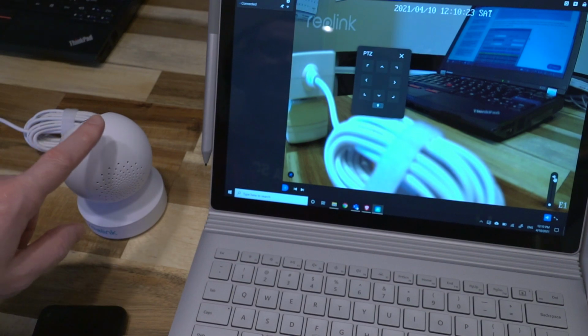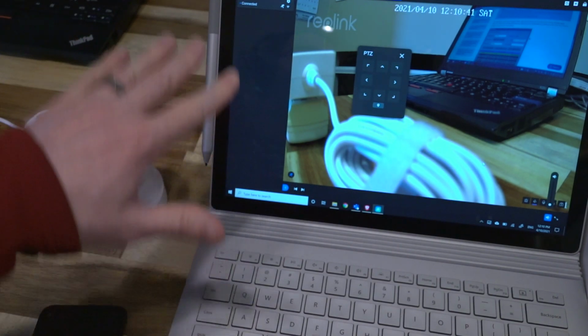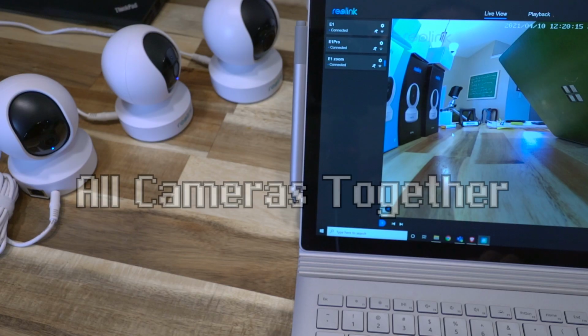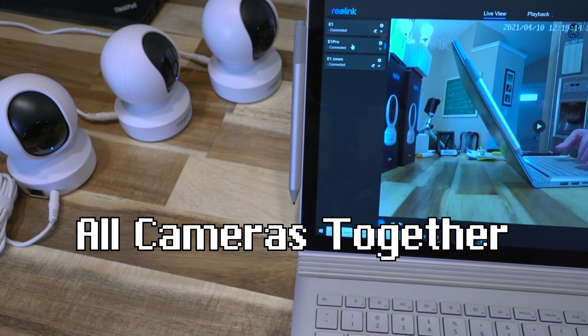Now, that being said, this is on a 2.4 gigahertz band. The others are capable of 5, and it will be interesting to see how well they perform. One thing that is a relief to point out is that this laptop is connected to the 5G band of the same network and can still see this camera. So I should be able to import all of the cameras, even though they're on different bands, and still access and toggle between them all. All right, so I have all of the cameras connected right now, and I can easily toggle between them.